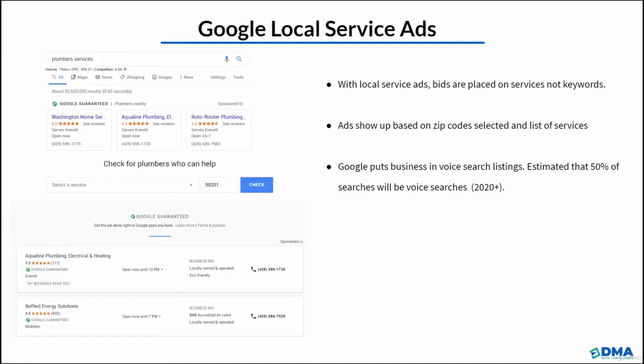You think about people that have like the Google Home, or they have Alexa, any kind of home smart devices where they need to, let's say, call for a plumber. They need to call maybe for some kind of emergency where they're saying, hey, Alexa, call XYZ, or they're saying, hey, Google, find me an electrician near me, right? And so automatically businesses are going to be added to those listings once they become a Google guaranteed provider.